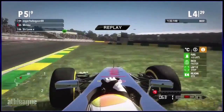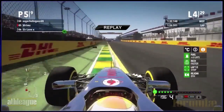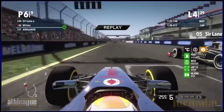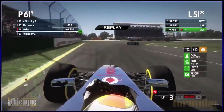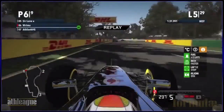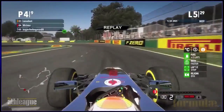He goes into first gear a little bit too early there, loses the back end, and almost concedes a spot to Sir Lane. Will he get DRS? He probably should, so that will cost him in the end here for Wrimzy. Yes, an easy DRS overtake for Sir Lane X, and he is on the prime tires, so Wrimzy is really struggling now. Looks like that Lotus has a pretty low ride height, shedding a lot of sparks from behind, but we've got two cars running deep.